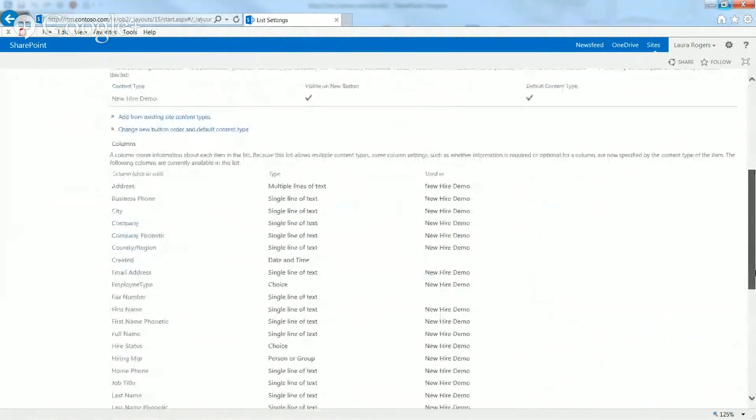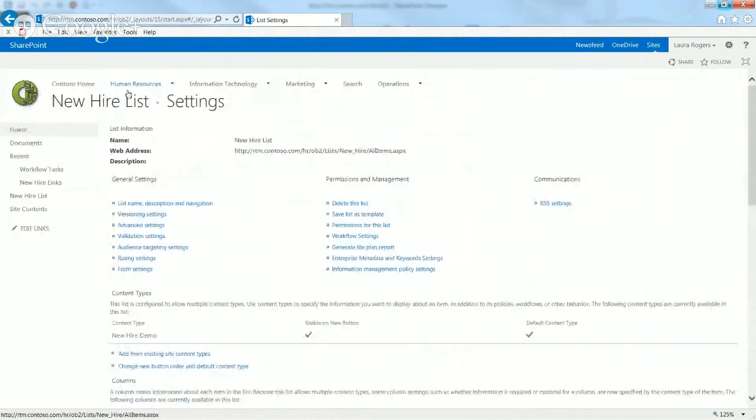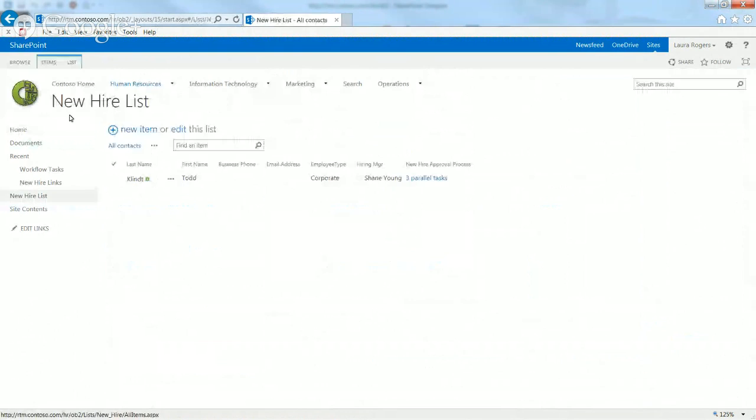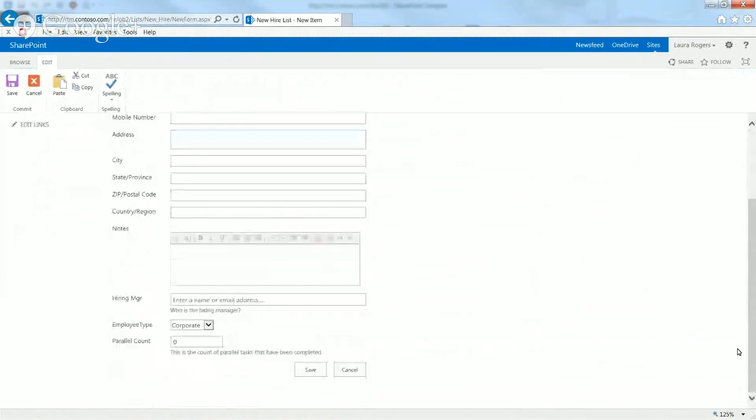And then I can make sure in my new hire list that it just got added. Parallel count should be in here. Yep, there it is. Okay, now I want to make sure and hide that. I don't need that showing in my form when people are filling out, because right now when someone would go fill out a new item, they would see that. I don't want them to be interacting with it.